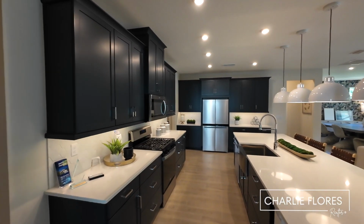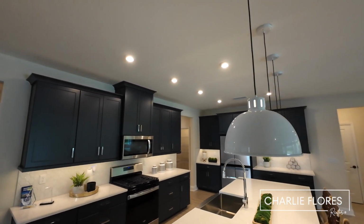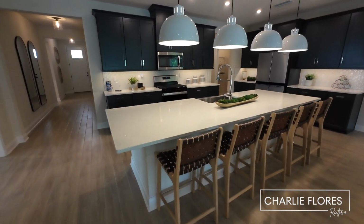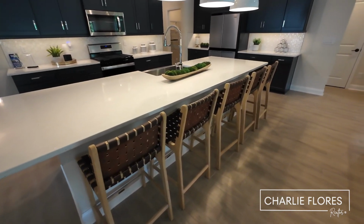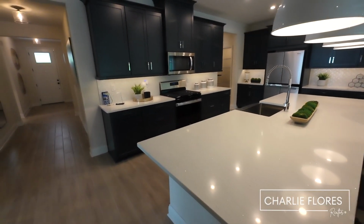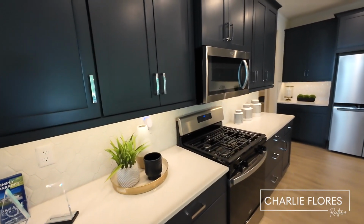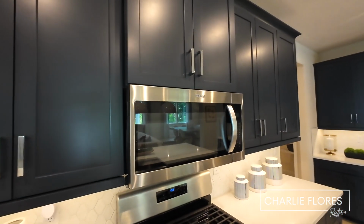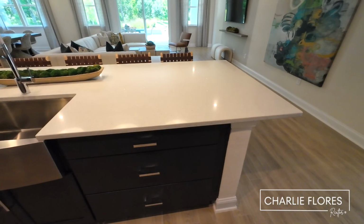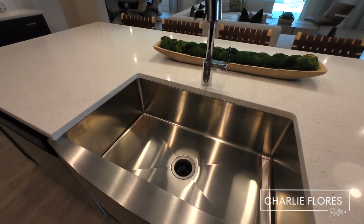Straight ahead is the kitchen. 4 pendants here and 5 seats, so lots of seating here in the island. Okay, standard kitchen layout with the microwave and then the roll-in range. Here's another view of the kitchen. And then the sink.